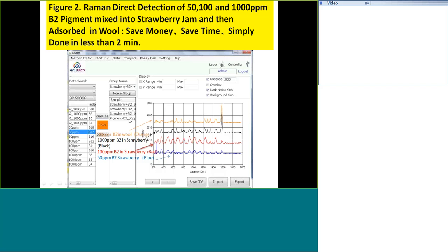So the first sample is the pigment without strawberry, just the pigment that we did before from the previous wood. So this is the one we identified, right? The signature peaks for all the components of the B2 spectrum of the pigment. And now if you look at this 1000 ppm from strawberry jam, you can see their signature there. They are coming out with good signature. Again, this is 100 ppm, 50 ppm. So you can identify 50 ppm by looking at this, and by doing a calibration curve, you could do quantification of it.